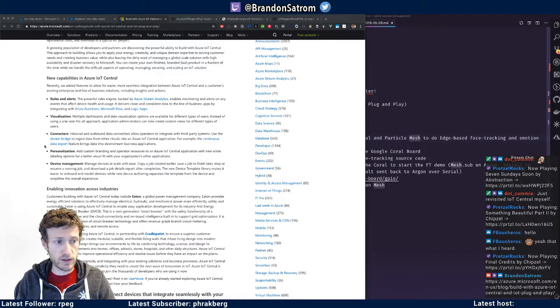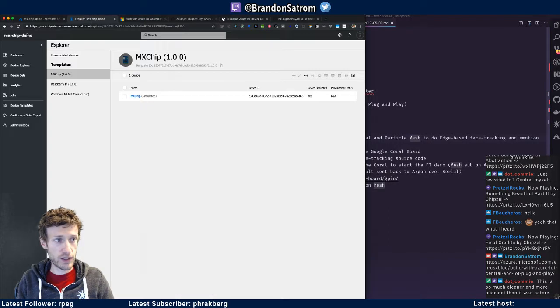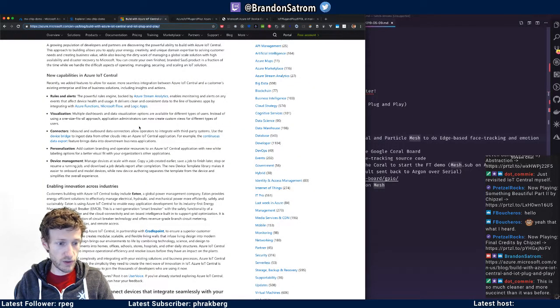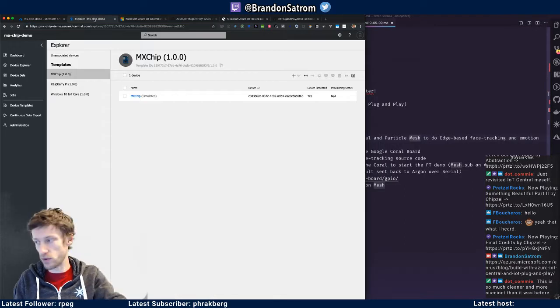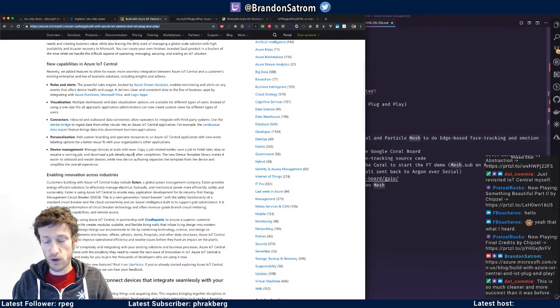So you can actually add personalizations. You can now white label the portal, so you can make it look like your company's IoT Central app, which is kind of nice, for your own internal dashboards. They did some demos on the keynote stage with Starbucks. If you watch the keynote, the Starbucks demo was using IoT Central, and it was their white labeled version of IoT Central. It is cleaner and much more succinct. So I'm excited to use this more.